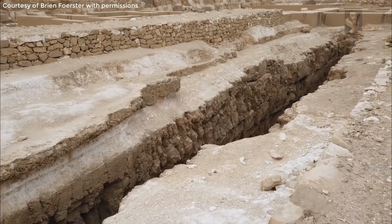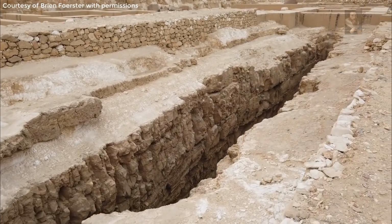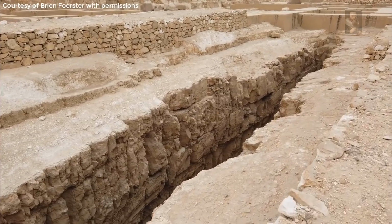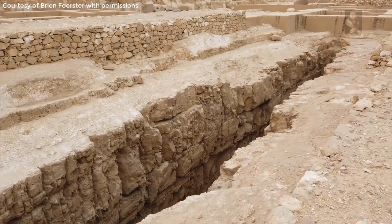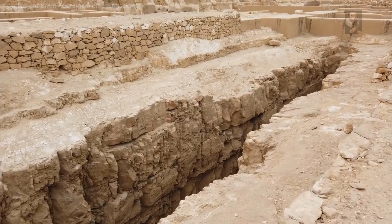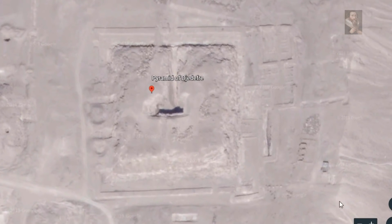The site at Abu Rawash has been explored many times since the early to mid-19th century, but there is much about it that remains a mystery. The first and most obvious question is how this pyramid came to be in its current state. There seems to be some disagreement about whether it was ever even finished.